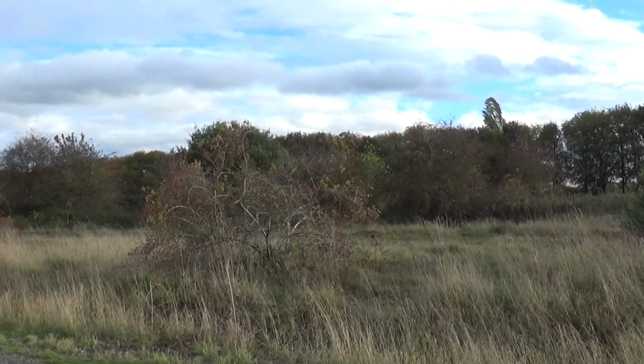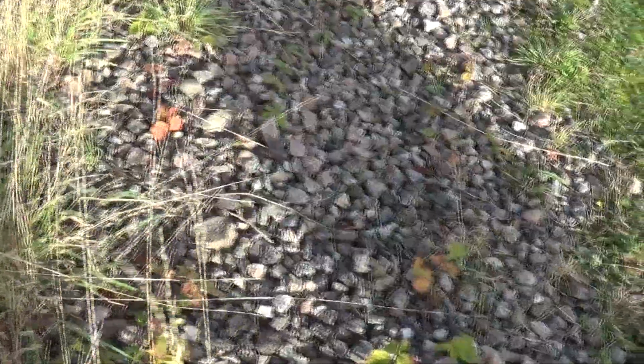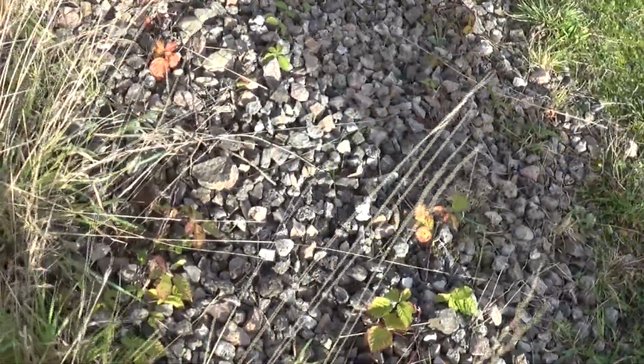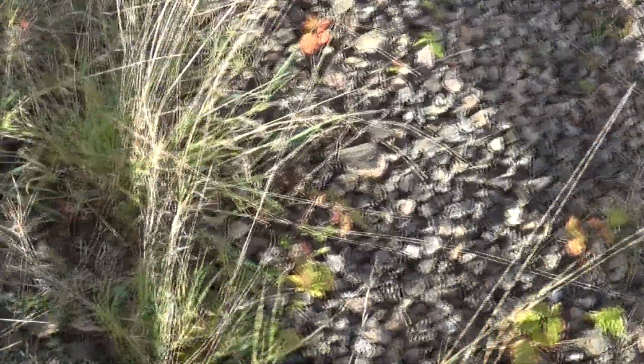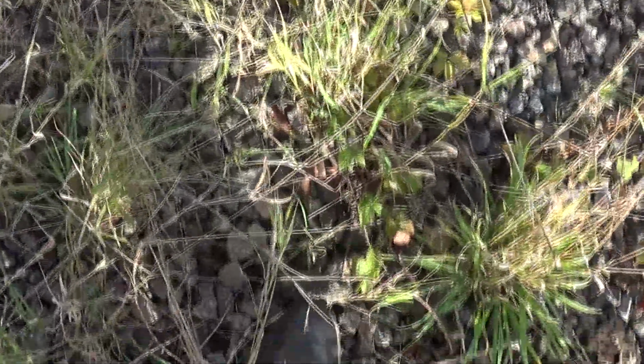Yeah, that's an interesting bit there. But there's a lot of ballast about here as well. It's probably the most complete bit we've seen so far. Yeah. Other than the viaduct. Definitely ballast and a bit of clinker.